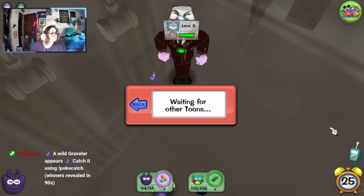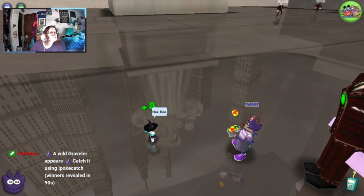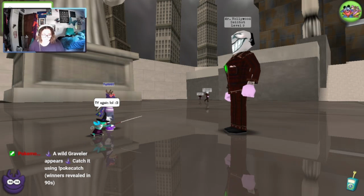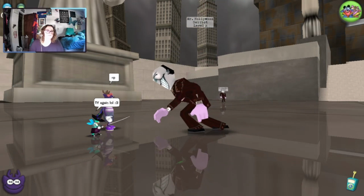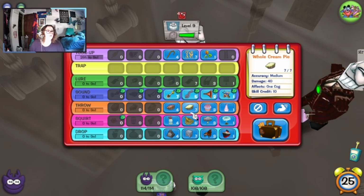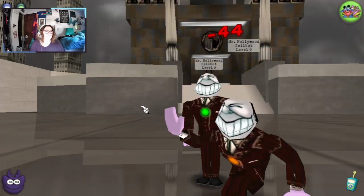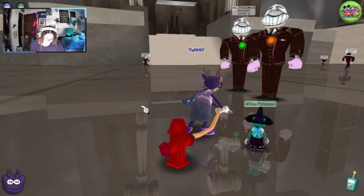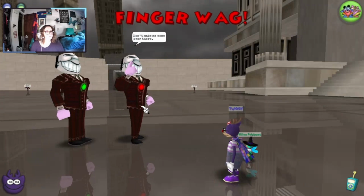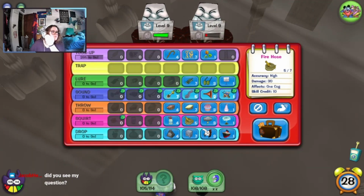Let's do that again. A Graveler appears. Ooh. Ooh. Oh no. Oh no. Were you letting him in? Okay. No, we're not. I sense the wind is coming back here in a second.